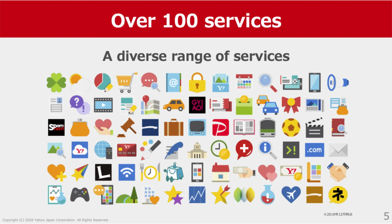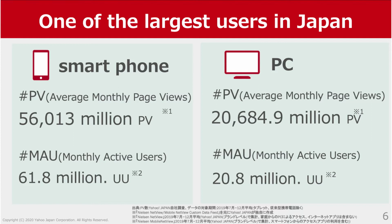Yahoo Japan offers over 100 services. There are many different types. We're a company that provides what I call a cross-section of services. That could be news, media, e-commerce, or auctions, and recently we've been working hard on PayPay. So we are providing a cross-section of services. As for number of users, we're serving both smartphone devices and computers. Currently, smartphones are by far the most popular, with an average of 56 billion page views per month, and more than 60 million monthly active users, making it a fairly large service with a large number of users.